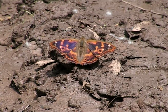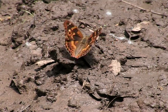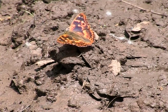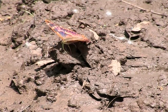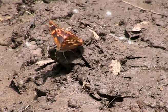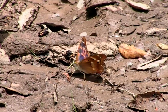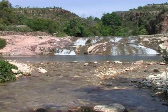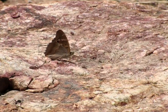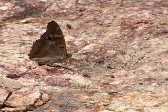In the morning, the males can be found mud puddling on the riverbanks, where they are attracted to mineral salts. The lesser purple emperor males differ from the females by a stunning iridescent purple colour on the upper side of their wings.